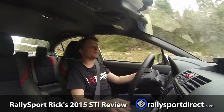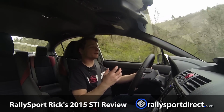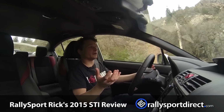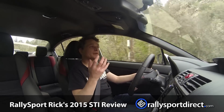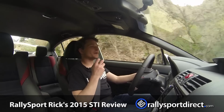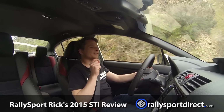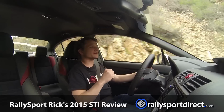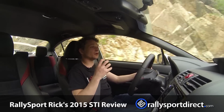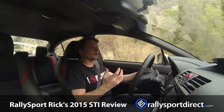I was honestly expecting this car to feel very much alike the WRX. You know, they virtually are the same chassis, but this definitely feels special. There's something about this, and I like that Subaru has not lost that STI touch, that brutalness that is the STI. Now, it's still a lot more comfortable than my 05 STI, for example.